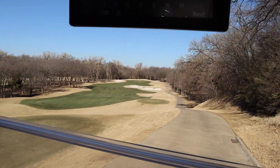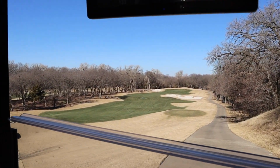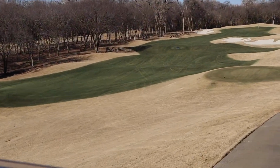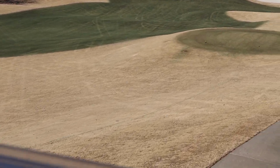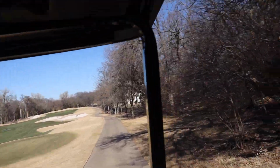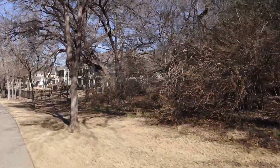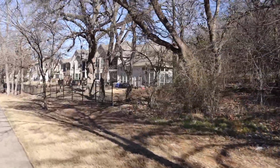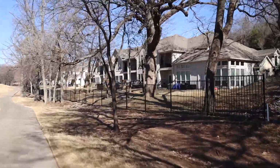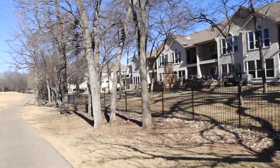So is that the only logo that they have? No. On a whole bunch? Let's see if we can get a close-up. No, these are apartment complexes. Or townhomes. I think they're townhomes.